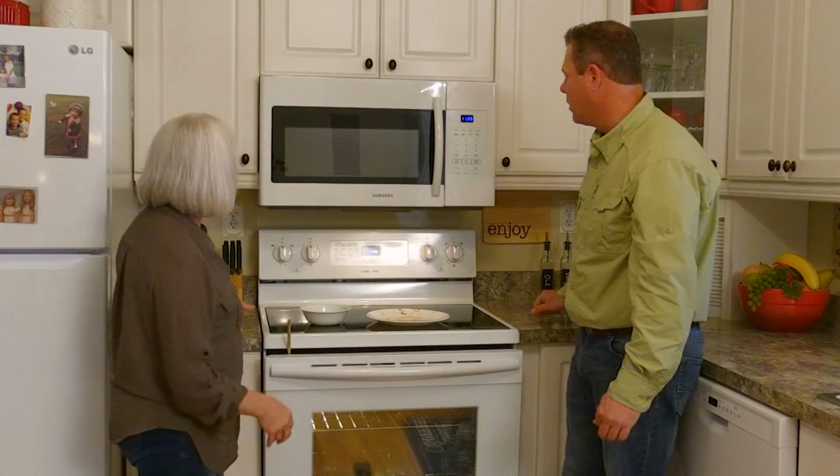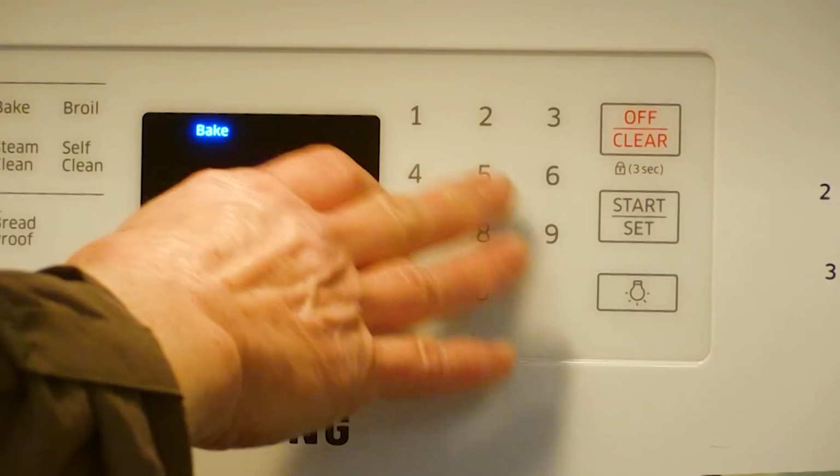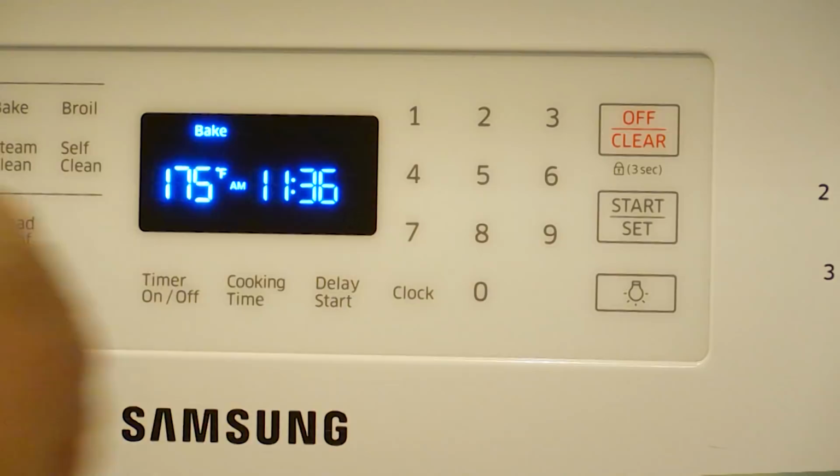Right. Okay. And we're going to turn it on at the lowest setting you can. Mine only goes to 175. If you have an oven that'll go to 165, or lower, yes. But I've been doing it at 175, and 4 to 5 hours is pretty good.